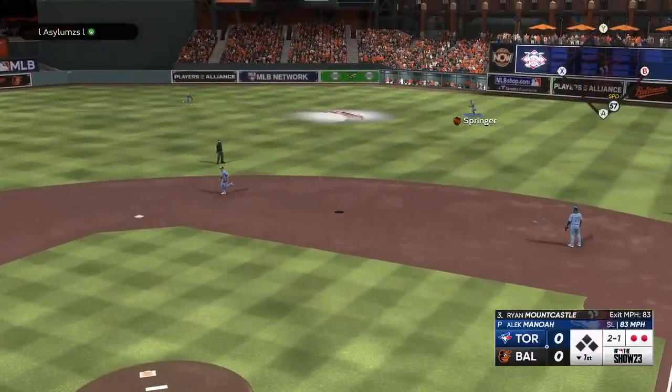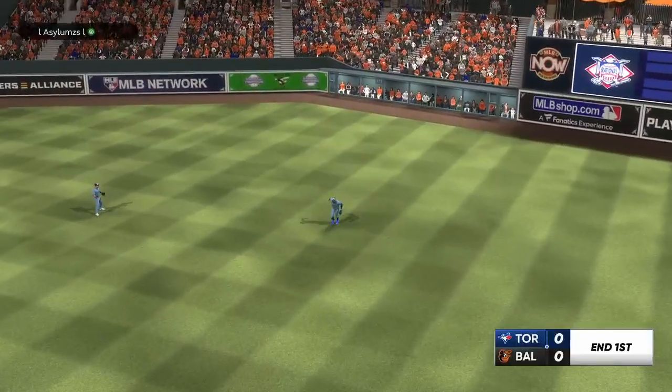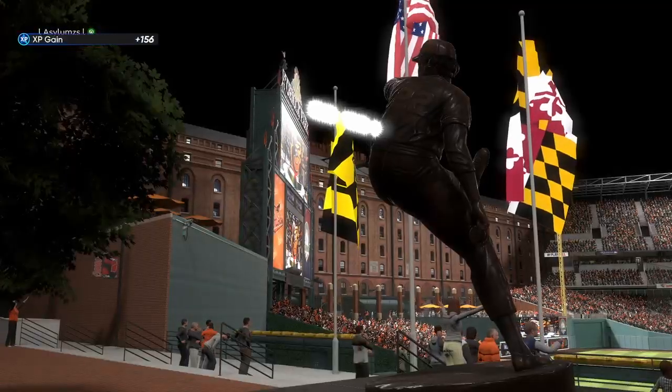And that one is lifted in the air. Okay, there we go. Quick inning. Needed that after the quick inning. I just gave up.